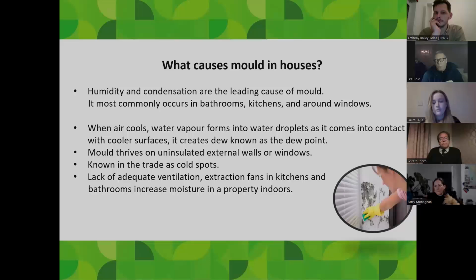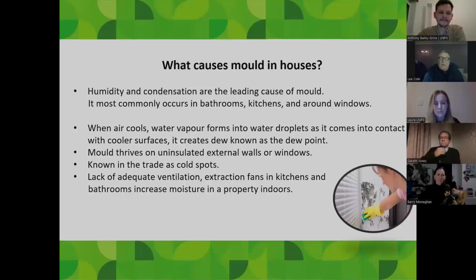And so this is why you see that mold thrives against uninsulated walls, around windows, and around kitchens and bathrooms, because of large volumes of humidity, not necessarily the space for that humidity to escape. It settles somewhere, and you get what the industry calls cold spots.